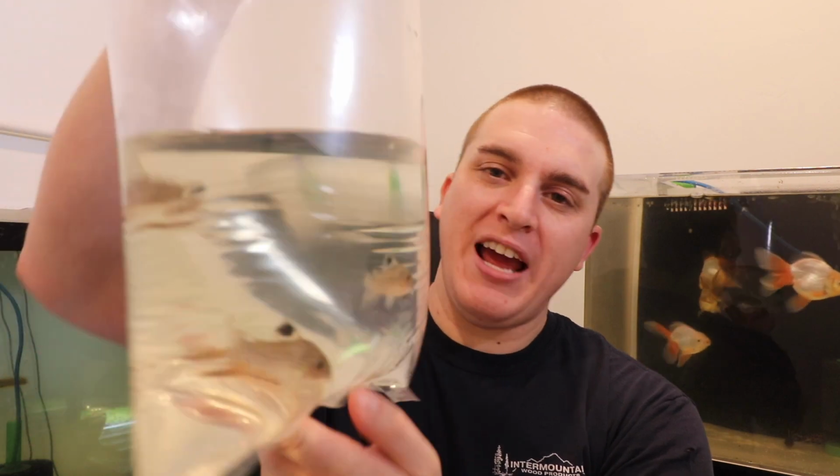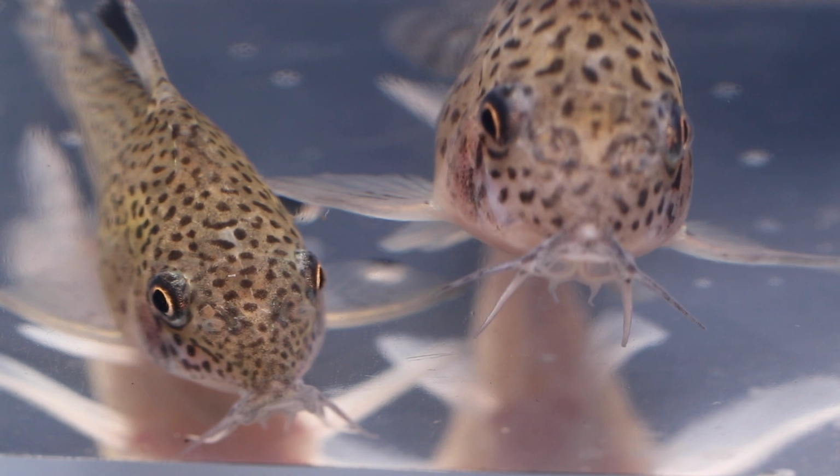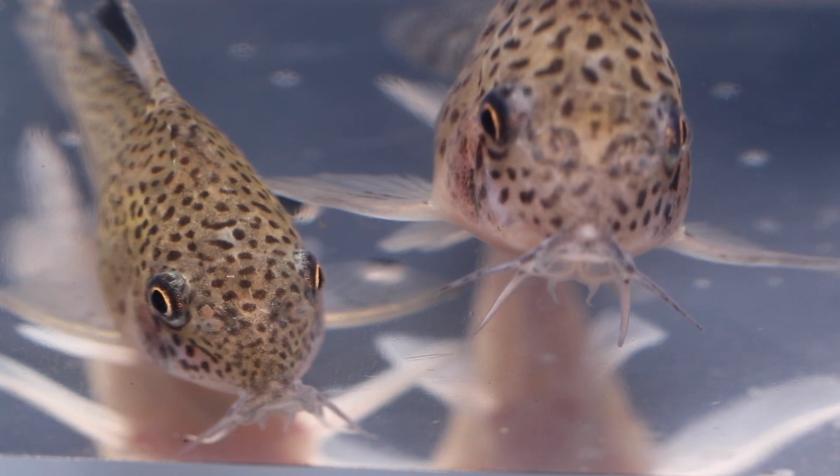But the first fish we have is some Julie Corys. I've always loved Julie Corys. I've always liked the pattern on these. We bought 6 of them. They were a good price, and the other thing is they are fat.